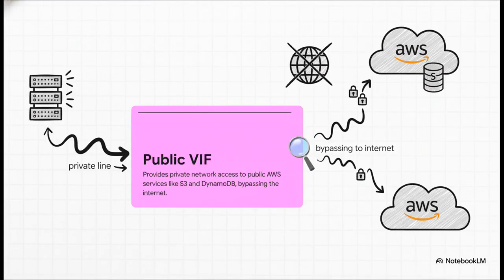Next up, you can create what's called a public VIF. Think of this one as a secure private on-ramp to all the public AWS services, like S3 for storage or DynamoDB. It's perfect for things like high-speed data backups or massive analytics jobs because it lets you move huge amounts of data without it ever touching the public internet.